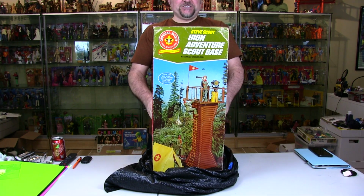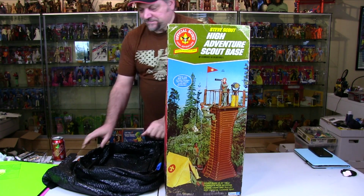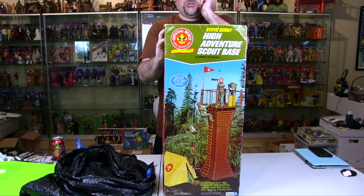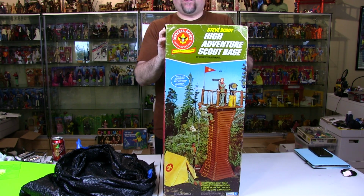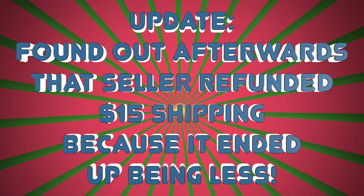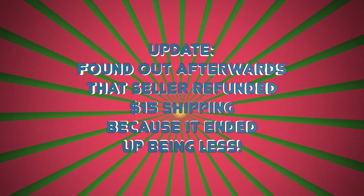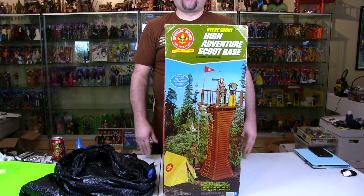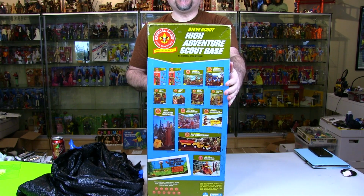It's the Steve Scout official Boy Scout High Adventure Scout Base. I've wanted this thing for a long time, and even though the shipping was crazy on it, even with the shipping, I paid less than what they usually go for. And it's complete. Everything's in the box. So, that's what it is. I'll show you the box as long as you watch the video this far. You get to see all the sides here.